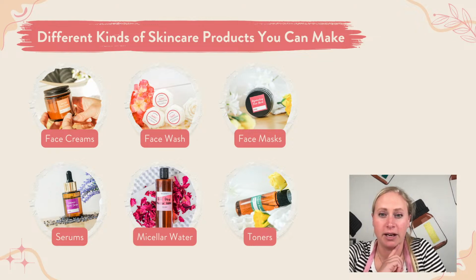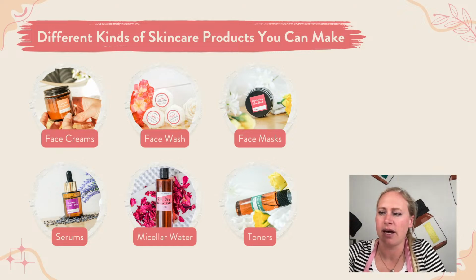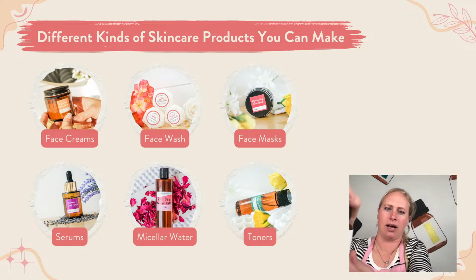I do have a video where I talk about how to use GeoGuard ECT. It's also listed on the bottle, how to use it. That rate is there on it. So if you buy it, it's on the back of there.